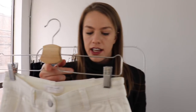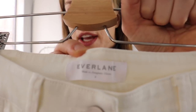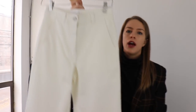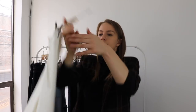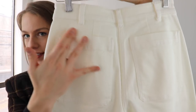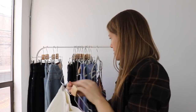Another pair of Everlean jeans, and I love these so much. They're a size 4. They're probably going to take a little bit longer to sell just because they are an ivory wash. But these are wide leg jeans, again with the rounded patch pockets on the back that are very 70s inspired. I really, really love these so much. Isn't that cute? Yes.